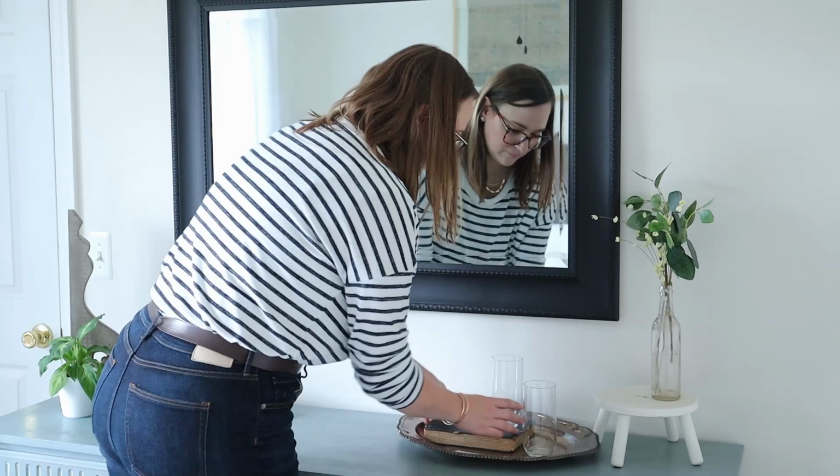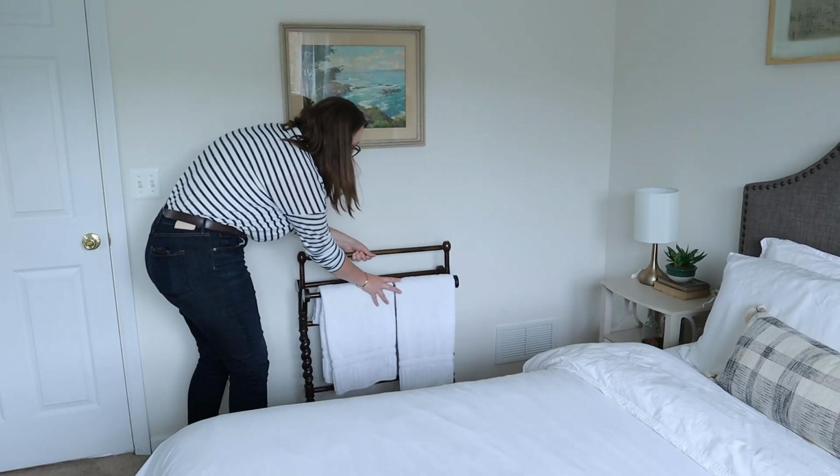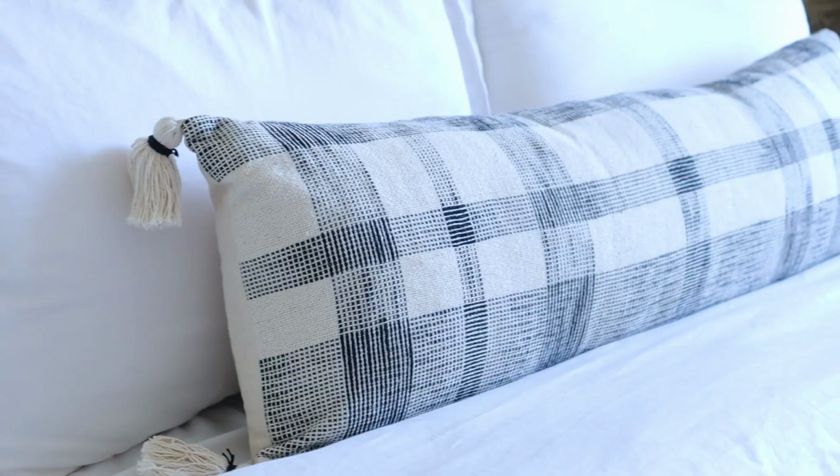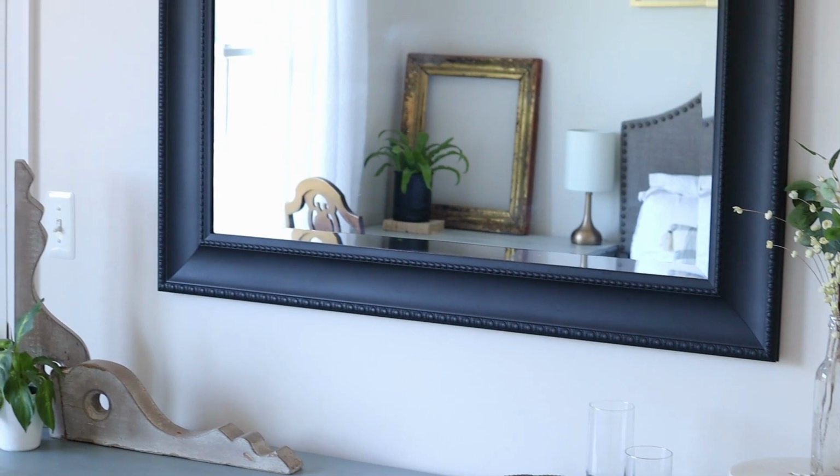Since this is our guest bedroom, I added back our tray with drinking glasses and this blanket quilt stand that we use for our guest towels. Now let's take a look back at where we started and what it looks like now.